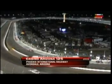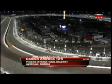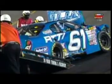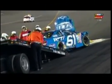Welcome back to Phoenix International Raceway. The car is coming onto pit road and stopping. Once the final car is in its pit stall and stopped, they will throw the red flag, and that means that they are allowed to then begin working on those cars. That's when the 10-minute clock will start.